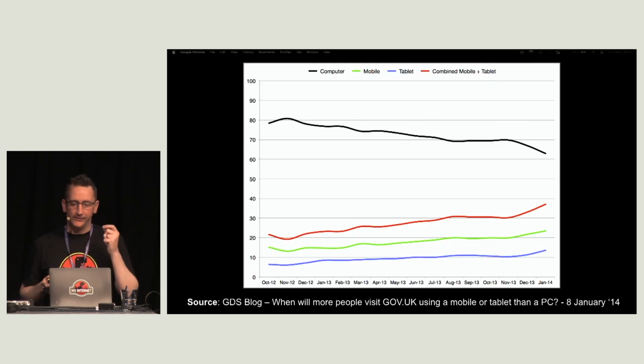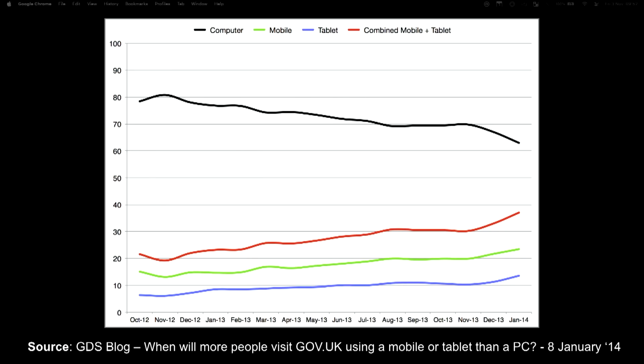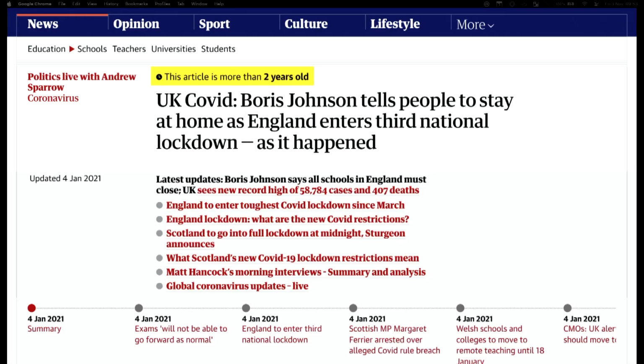In hindsight, there wasn't actually a market in 2012 for a mobile-first government website, so you can imagine why it was such a controversial decision. In 2012, 80% of the UK population were accessing the gov.uk via a desktop computer, and less than 20% of users were visiting via a mobile phone or tablet. But if we fast forward 8 years, 2 months, 9 days to the 4th of January 2021, which happens to be gov.uk's busiest day ever, things look very different.